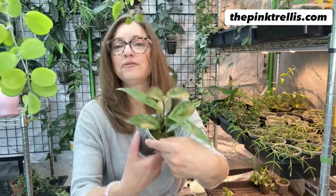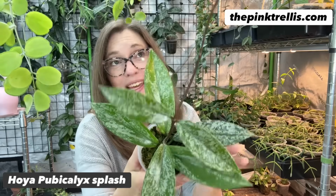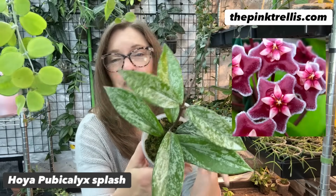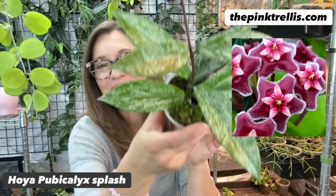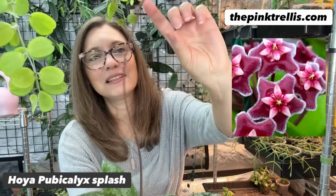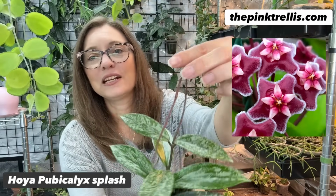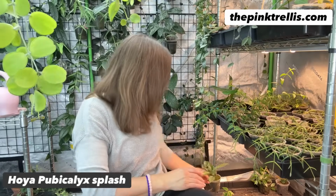I have another really splashy Hoya pubicalis. I want to call it super splash. I don't know if that is a thing, but it is super splashy. And look how big this vine is. Huge vine on this one, with, again, little tiny leaves. I can see the little tiny leaves that are ready to pop out of there. So that is available this week.